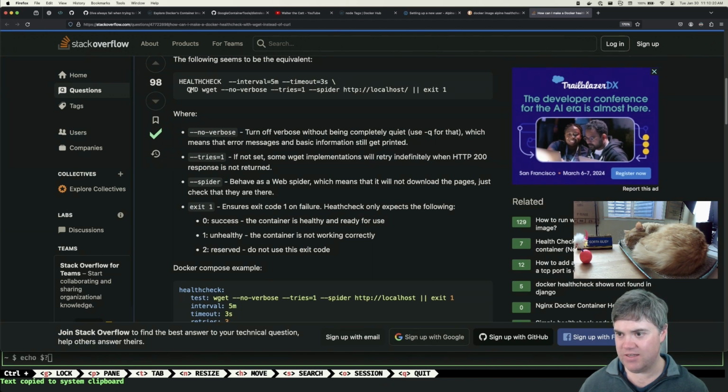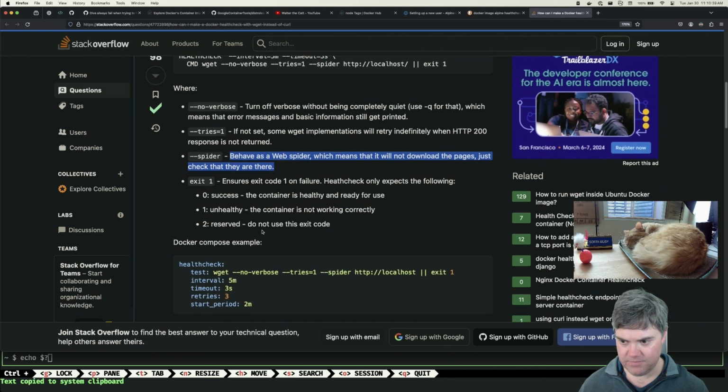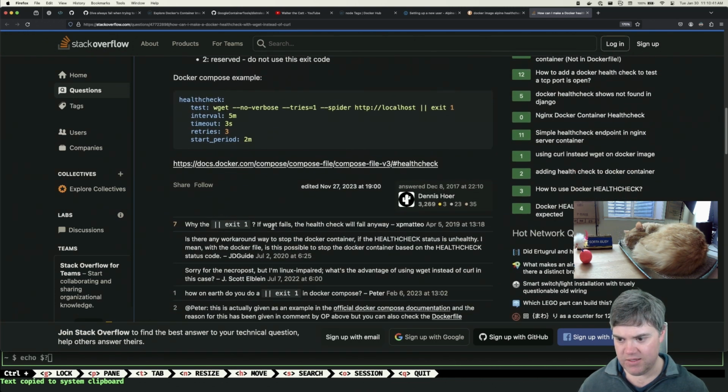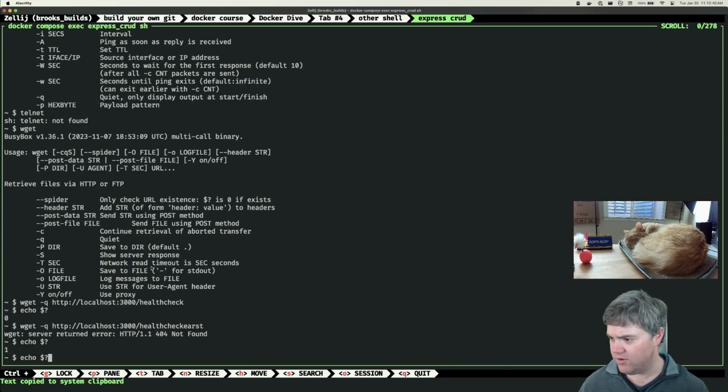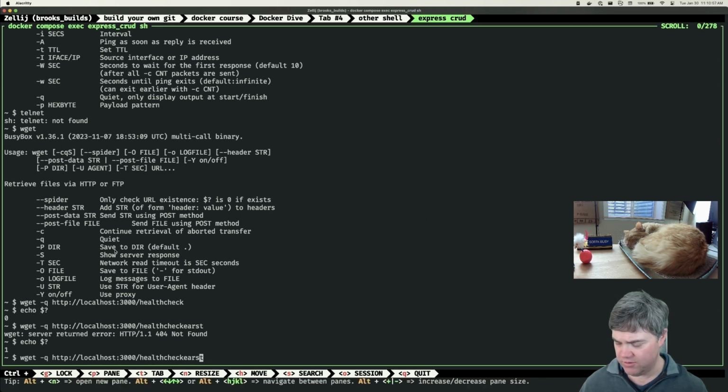Let's see. Command wget --no-verbose --tries=1 --spider. I don't need spider for this because it's a JSON app. There is no download. It's fine. Okay. Yes, I think this is similar. Now if I tried --no-verbose, I think it is, oh, that didn't even show as an option here. Q is quiet.